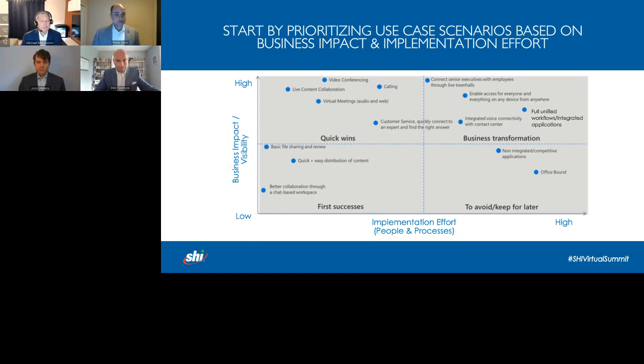Digging into today's focus, chat, meet, call, and collaborate, we try to focus in on what we've learned in the field working with our customers about what use cases can make the biggest impact in driving adoption. This chart is how we see the real world today. But it's also important to understand how this has changed. Before the pandemic, what was once transformational is now a quick win. What used to be a quick win is really now a first success. If we were on a webinar 4 months ago, we would be looking at a fundamentally different chart here. The reality we see now is that many users have gone through 2 years plus worth of adoption and change management in normal times in the last 3 months.